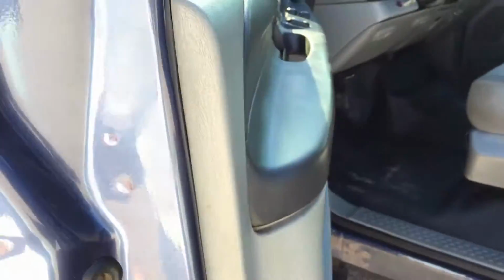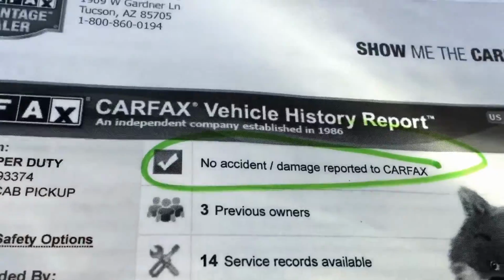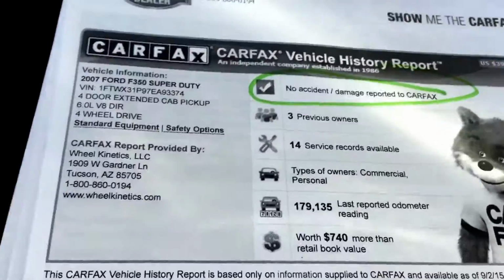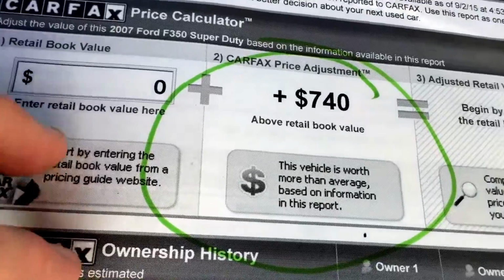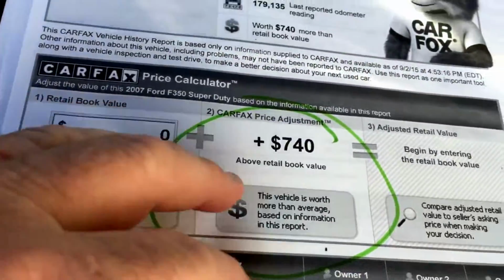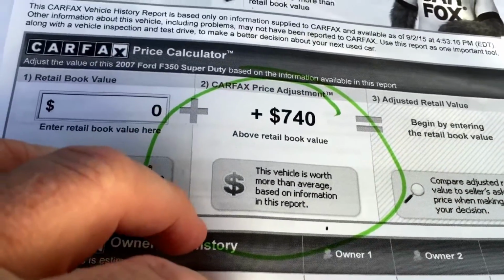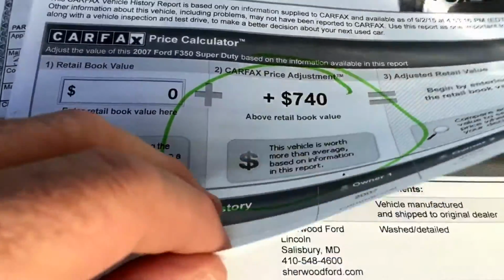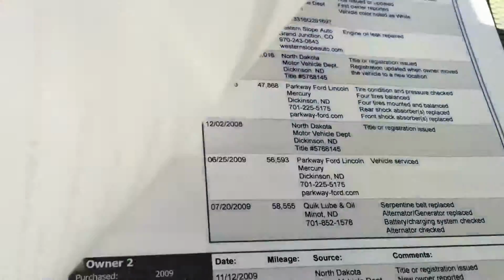All right, let's see what we got going on here. Let me show you real quick what we got here. No accident damage reported. Carfax says that they would adjust the value of this thing up to $740 from retail book. It's hard to get a retail book when you have a really nice utility box like this one. It's kind of hard to tell you that correctly. Anyway.